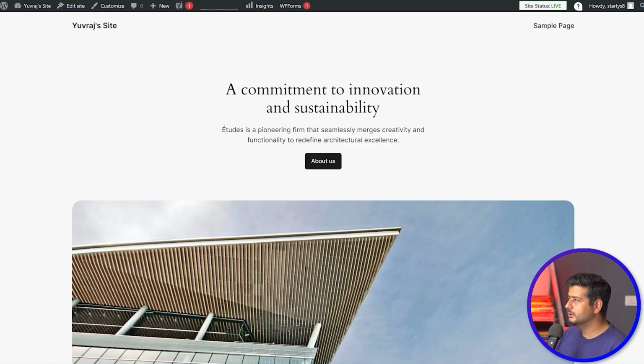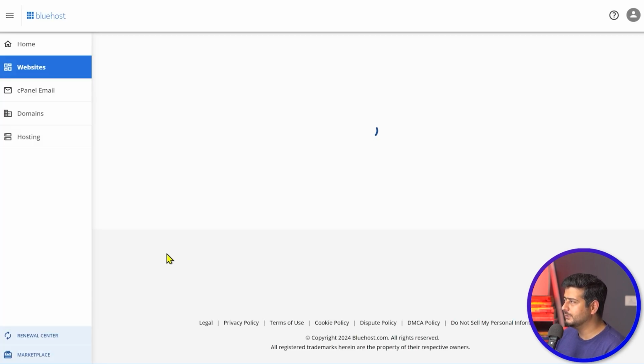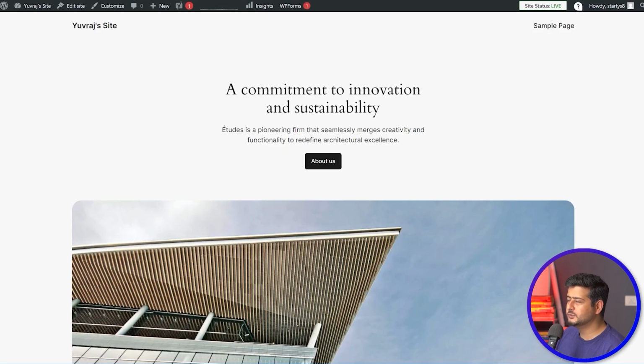By the way, if you don't want to do all the hassle, you can always go to the BlueHost area, go to the user section and click login. And if I refresh this page, you'll see the new username also being shown up here. But I find it a little cumbersome to always log into BlueHost and then go through the route of logging into my website. So I just prefer this other way, and most users use this as a standard method to log in and log out. So I'm going to show you that.